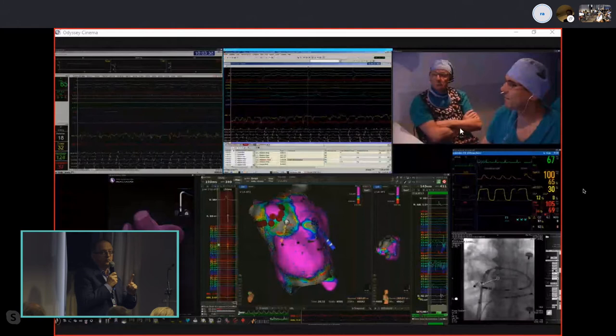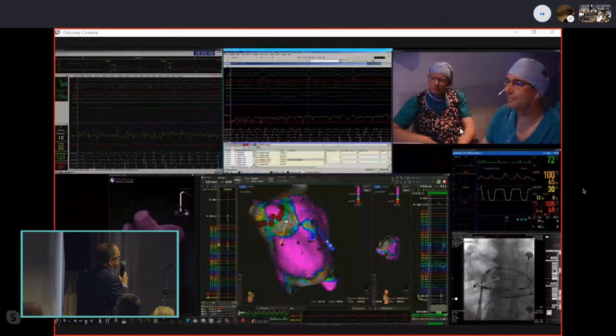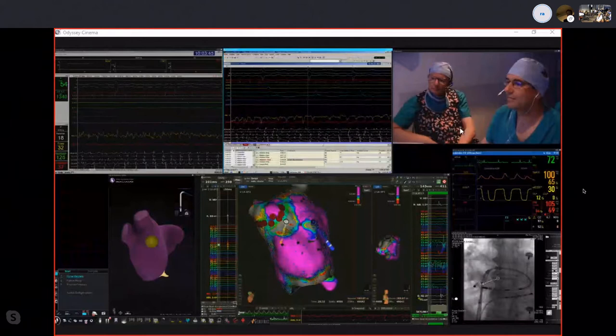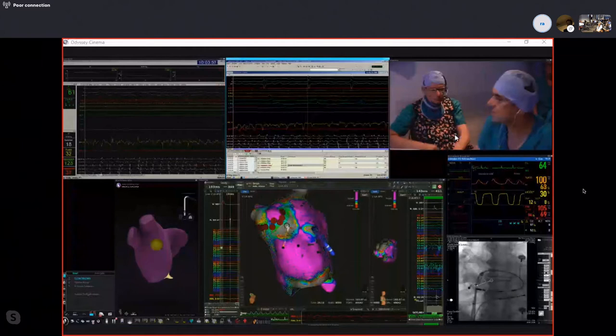I'll start with mine. Can you specifically comment on the two steerable transseptal sheaths you use in this procedure? What type of sheaths are these? Okay, so the steerable robotic sheaths. It's called VIZIGO, and this actually allows the remote manipulation of the sheaths at the same time as you manipulate the magnetic catheter.